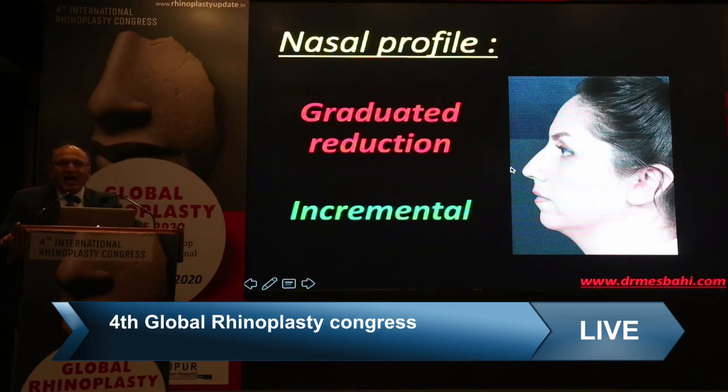Another important thing, as I showed yesterday to you, I prefer to reduce the hump by graduated reduction. It means that I will not remove a large piece of the hump in one piece. I will consider enough time, and I will go down little by little, millimeter by millimeter, and every minute I will check the height of the dorsum, which height is more suitable for my patient. So please consider enough time for the dorsal hump reduction, and it's my recommendation that graduated or incremental reduction is much better and easier than if you remove a large piece of the hump and you create for your patient a saddle nose deformity.